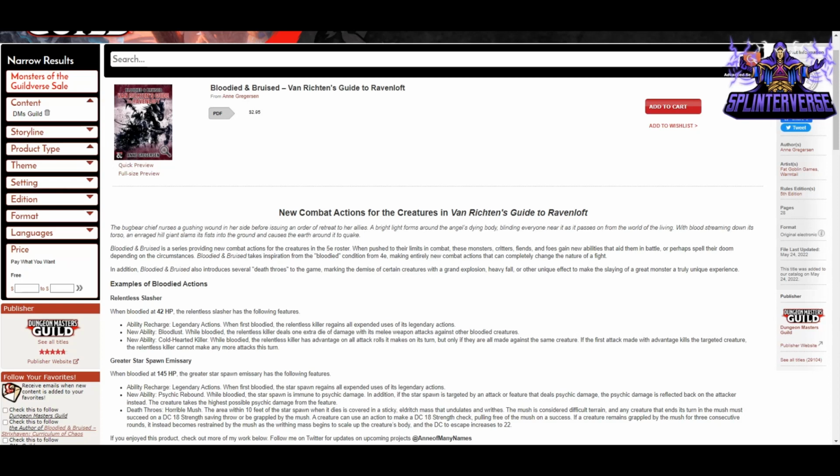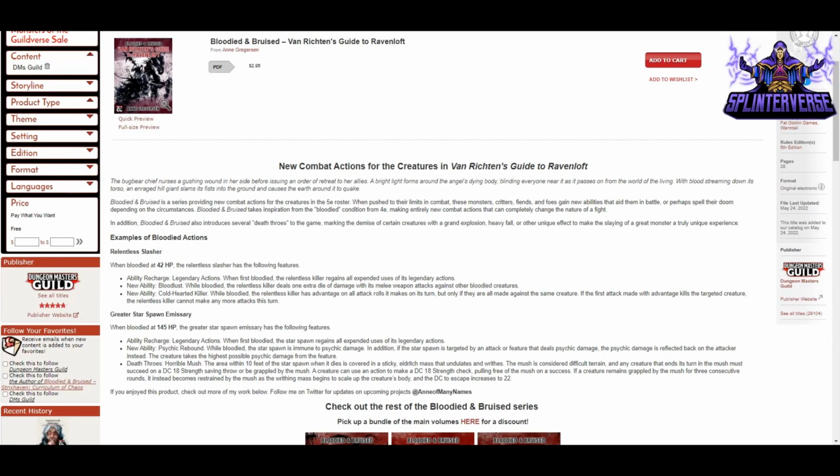So in the catalog, it talks about the Relentless Slasher creature. When it reaches 42 HP, it's considered bloodied, so it has extra features. For legendary actions: when first bloodied, the Relentless Killer regains all expended uses of its legendary actions. So that's a bonus for getting there. Like, it's getting that sort of adrenaline rush, right? And it's going to be able to fight you more because it knows that it's losing its health here, and it needs to step it up.